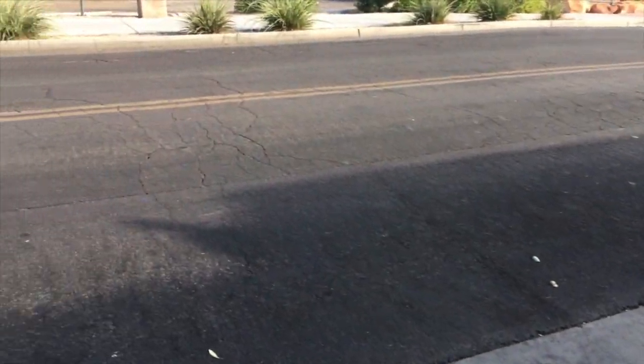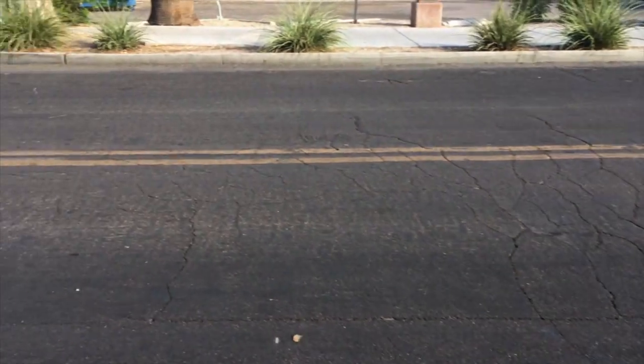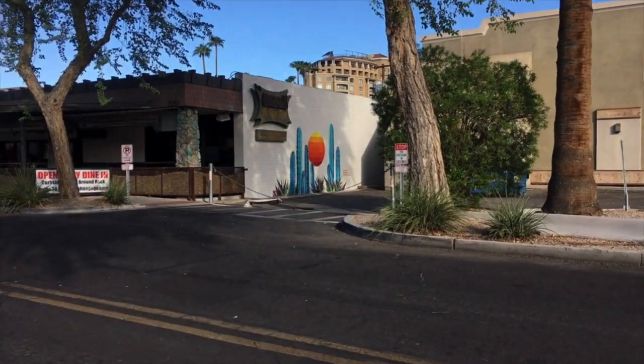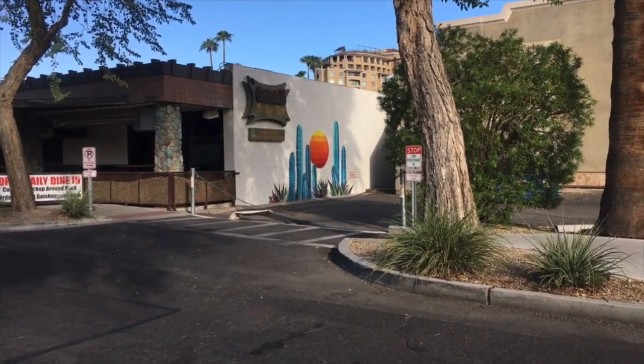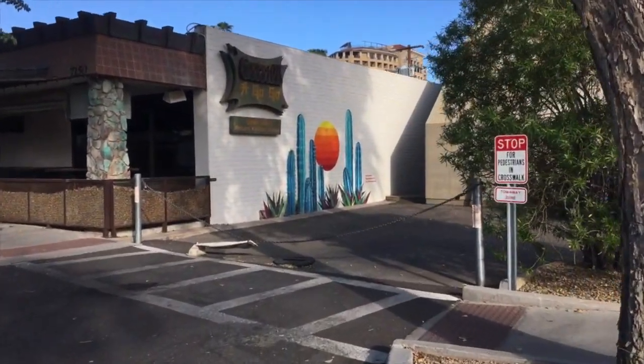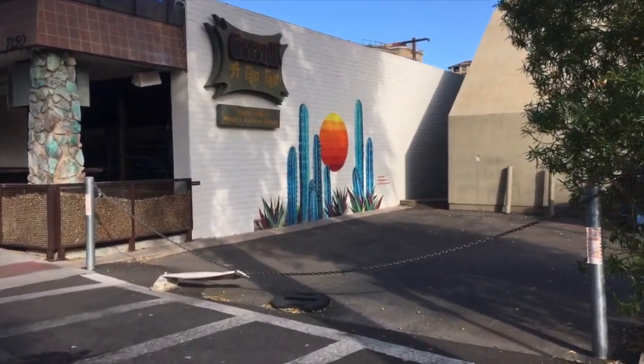And then of course, if you're looking to get this going in the right direction here, a good little Instagrammable spot, here you go. If you're in Scottsdale, you should definitely take a photo with this background.